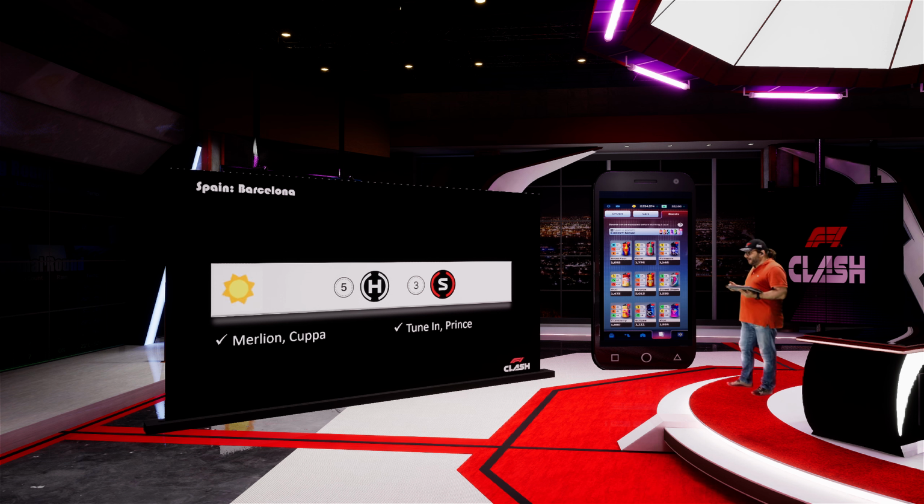Having said that, let's see our first choice here. 5-3, hard, soft. It's a very good choice if you want to be patient. Let all the other cars pit before you. Have a very quick fifth lap, and then put on the softs and push.